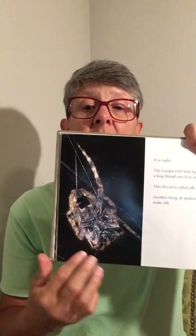It is night. The garden orb-web spider is pulling a long thread out of its rear end. This thread is called silk. Another thing all spiders do is make silk. There. He's pulling that long thread from his rear end out of that organ that's called a spinneret. These are spiders' spinnerets, the part where the silk oozes out of the hose-like spigots. The spider pulls the silk into strong threads.